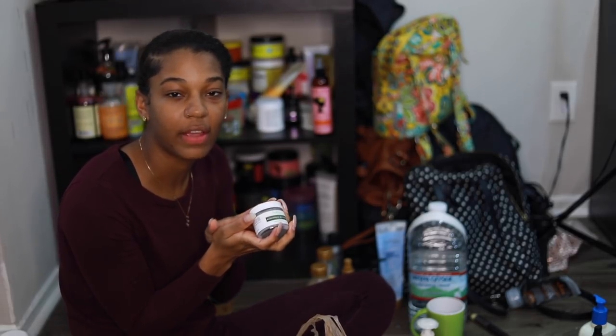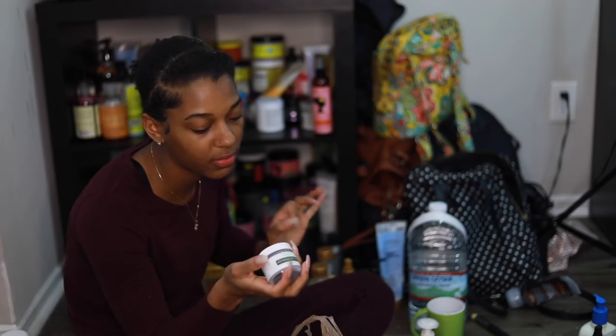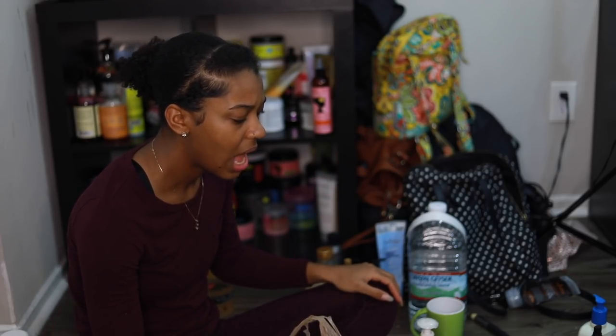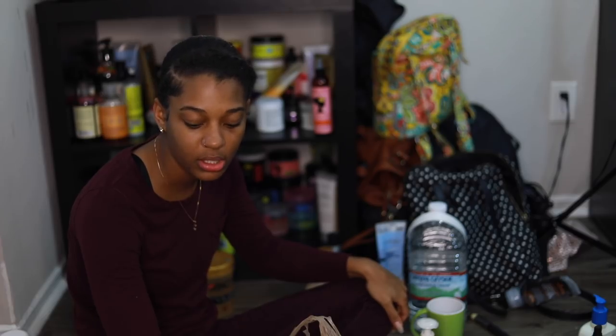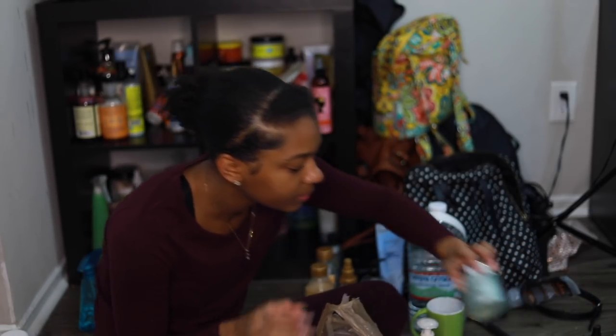This is actually my favorite line that Shea Moisture has made for skin so far. The Green Coconut Activated Charcoal Moisturizing Jelly Cream with White Tea. Smells so good. I don't even know how to explain this smell. This smell is so good. But my son emptied out my whole in-shower face mask. I was pissed. Throwing away this old Cetaphil.